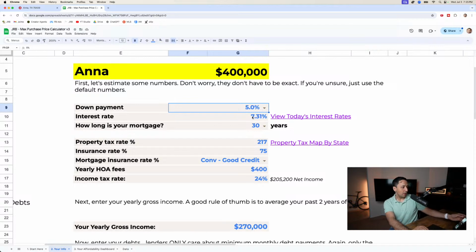Interest rate. There is going to be an expense. There's going to be an expense that we have on our loan.